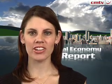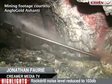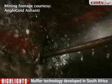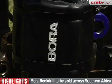South African engineering company Compair has devised a way to significantly reduce the noise emitted by rock drills. Jonathan Fourie reports. According to a 2013 target set out by the Department of Mineral Resources, noise levels emitted by underground rock drills need to be reduced to 110 decibels. Compair Managing Director Rob Hall reports that the company has exceeded these targets with the new Border rock drill.